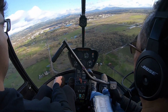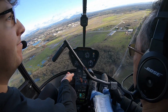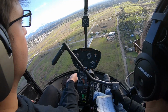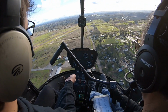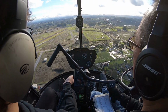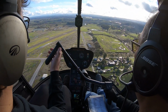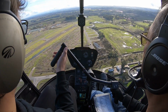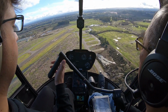I noticed I'm dropping the nose in the turn too. Yep. Because I'm building a build. Uh-oh, there's a... Yeah. Should go around. We'll probably be alright. Alright, maybe I'll come a little bit offset. Yeah, we'll be alright. Alright. Autorotation, 3, 2, 1. There you go.